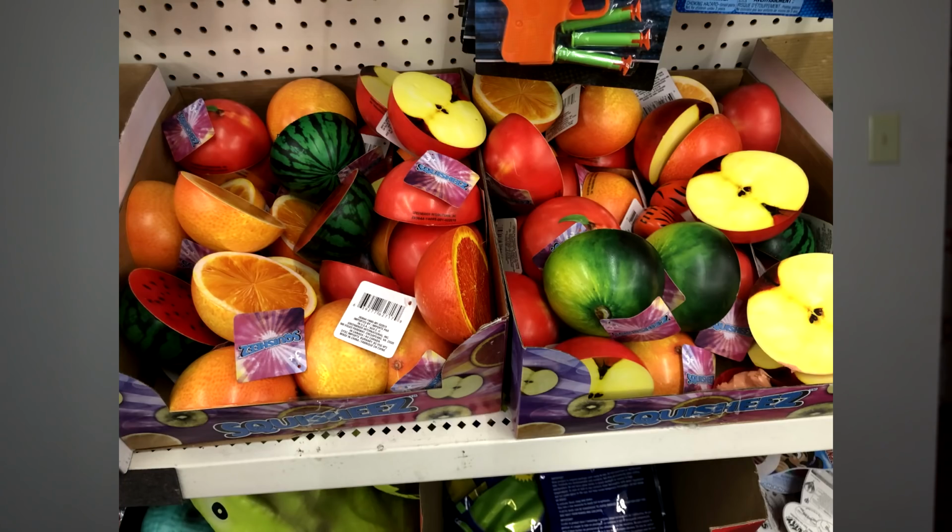These are just some fruit squishies. I'm sure if my 4-year-old had been with me at the store today, he would have wanted them, but they had all sorts of fruits, but it's like they're all cut in half.